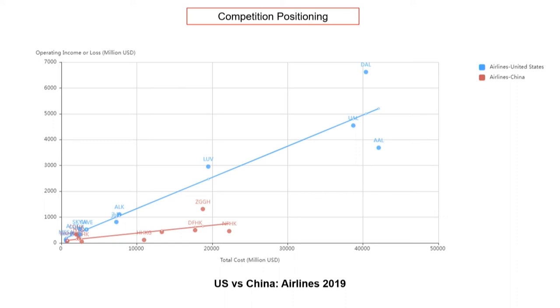Now let's look at competition positioning. The question is, where are you on your competitive landscape, right? So one way to do that is to plot total cost versus operating margin, operating income. Look at this. These are the top three US airlines, Delta, United, American, and in the middle, LUV, that's Southwest. You can see that Southwest spent about 50% of American Airlines and almost made the same operating income.